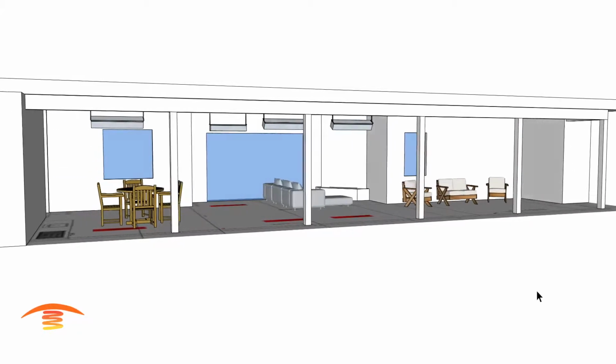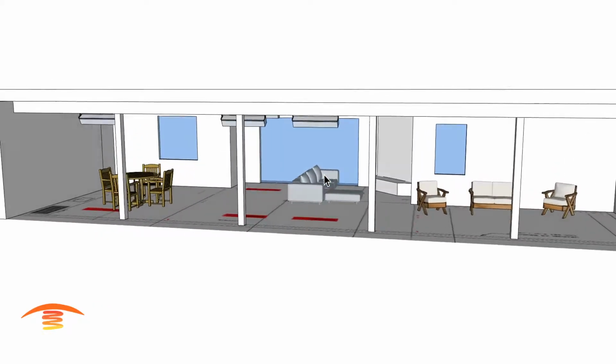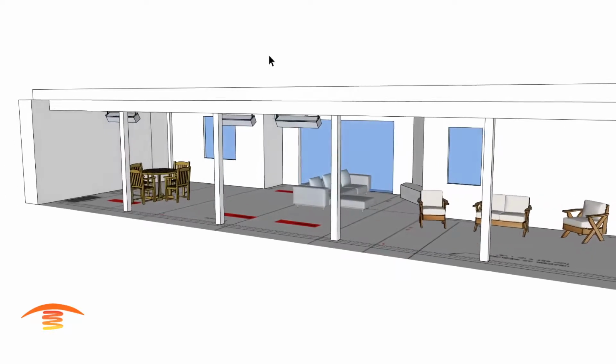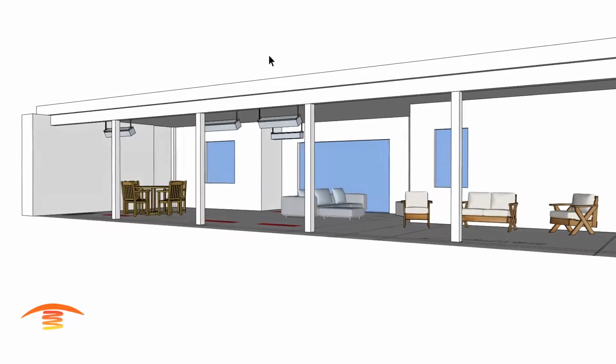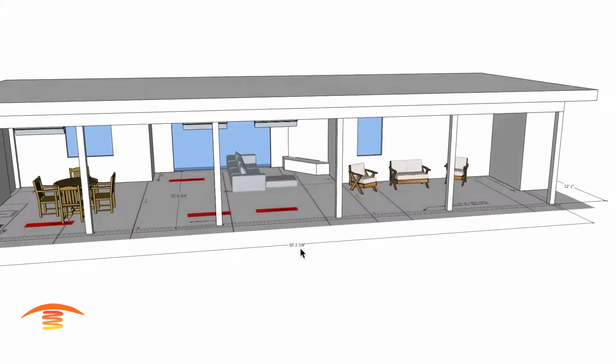Today I'm going to try to show you a little thing that I do when I plan a system out and why I choose the different locations that I might in certain applications. So here we go. First of all, let's go ahead and look at the dimensions.